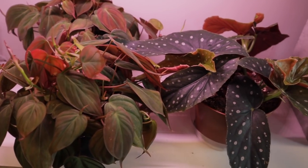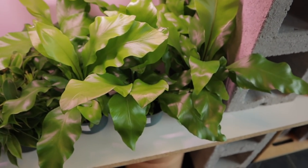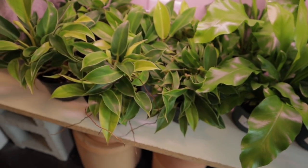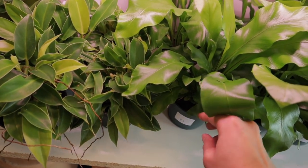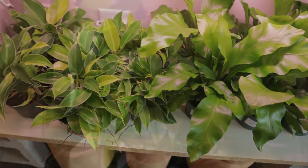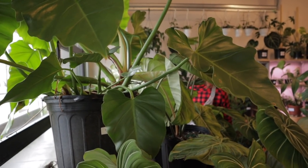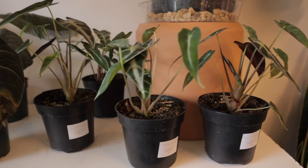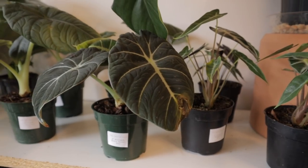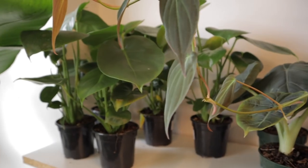Got some beautiful micans here, some more angel wing begonia. What are these? These are pretty. Sort of philodendron, maybe? Really cute. Bambino. Black velvet. The Maharani. So they told me, because I bought the queen and the princess, the same thing.